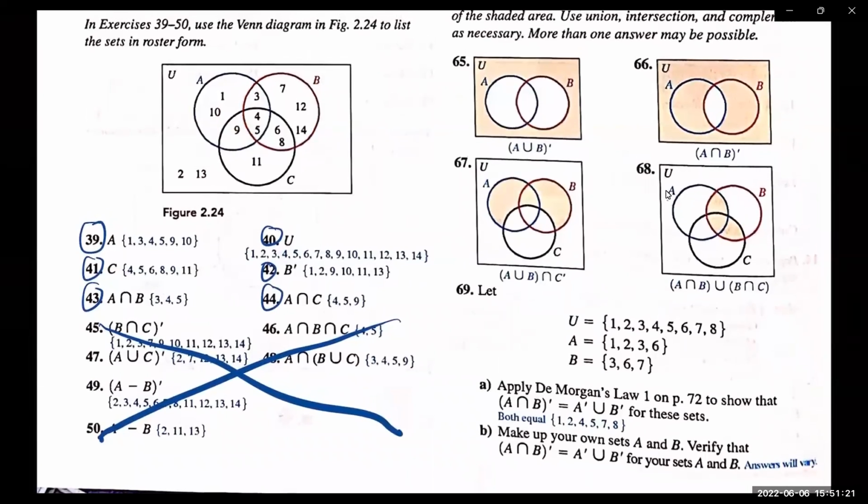And then this symbol, that means and. So remember that means and, or intersection. So intersection is everything that's in both A and B. So A and B, the intersection of A and B would be this part, right? That's what's shared between the two sets. So it would be 3, 4, and 5. 3, 4, and 5. There it is.